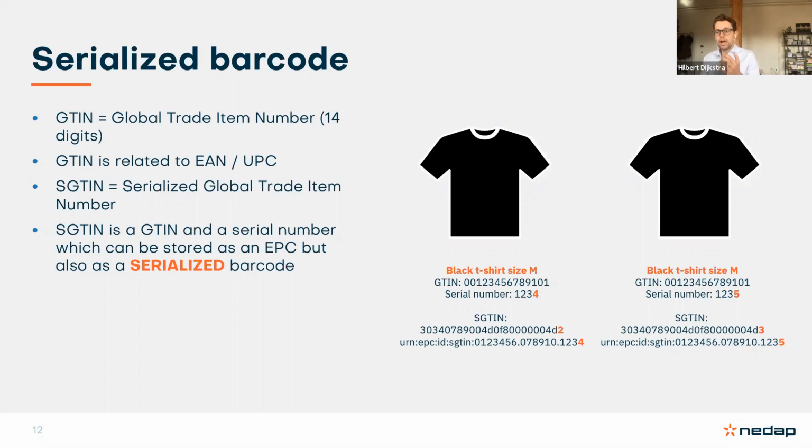So if you want to make these items uniquely identifiable, you want to add a serial number. So for instance, you add the serial number 1234 or 1235. So now these items are suddenly unique. They have a serialized component. So we call these serialized GTINs, SGTINs. And you can store that in an EPC. You can store that as SGTIN in an RFID label.